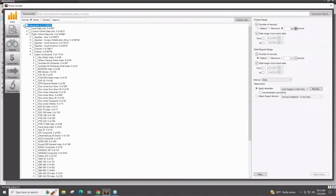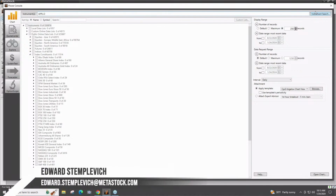So anyways, when opening up a chart, let's say like Apple, because Apple is traded on multiple exchanges around the world, some securities will have a suffix in them. .o refers to the NASDAQ. So I type in aapl.o, and then you can click open chart.